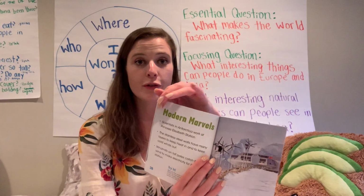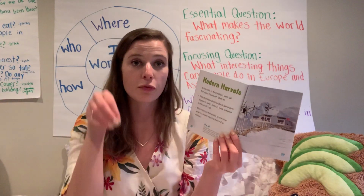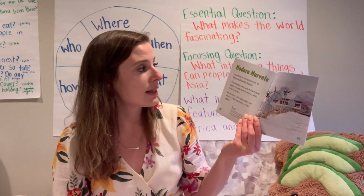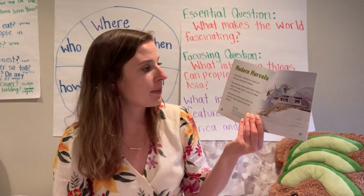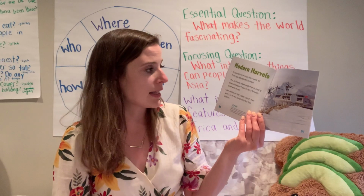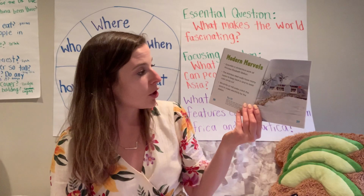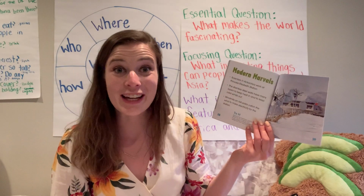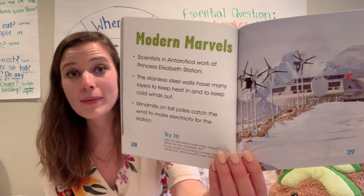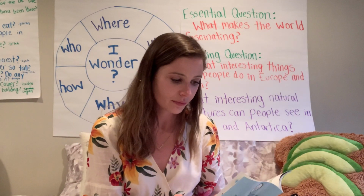So modern marvels, remember that last week we had that as well in our book, and modern means recent, and a marvel is something really awesome and amazing. So scientists in Antarctica work at Princess Elizabeth Station. The stainless steel walls have many layers to keep heat in and to keep cold winds out. Windmills on tall poles catch the wind to make electricity for the station. That is awesome. So they have windmills that make the electricity to power things inside there. How neat is that?